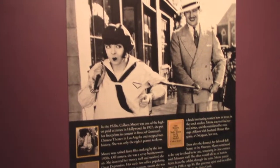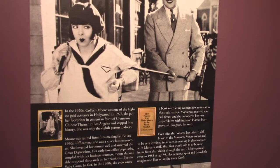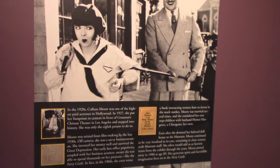So this is Colleen Moore. She's actually the one that made the dollhouse. So she was one of the highest paid actresses in Hollywood in the 20s.